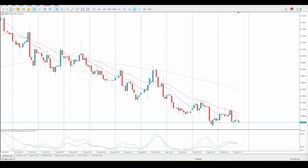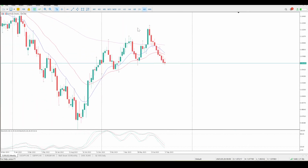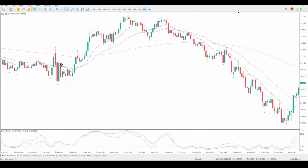Starting off with Euro USD, so still sort of trying to defend this area here, and with the markets falling with the negative news that's come out, I would have expected this to continue to the downside, but it hasn't. So we are battling with this area now. You're probably going to have to go out to a weekly. You can see nothing there. You're going to have to go right all the way back here to, there it is there. When was that? 2020.